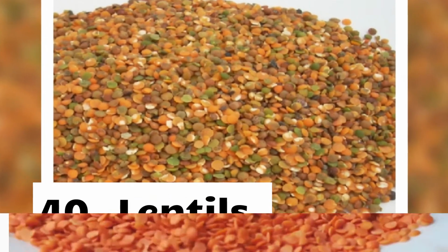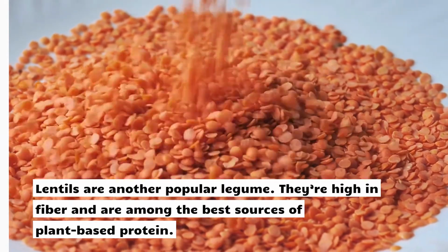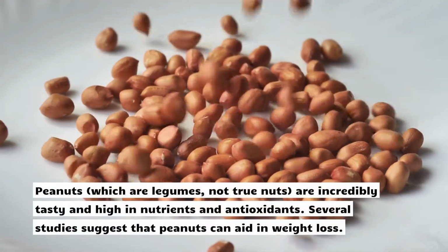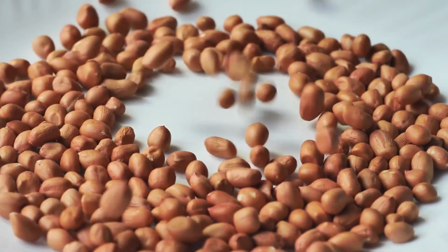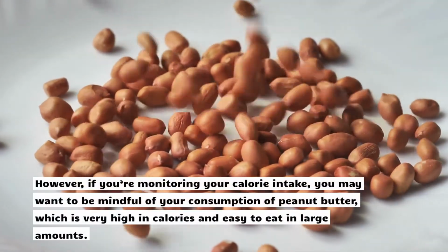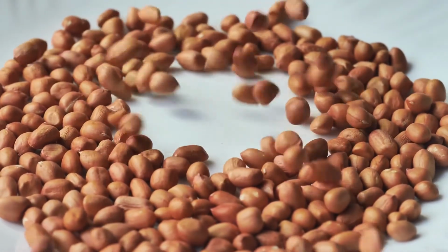40. Lentils. Lentils are another popular legume. They're high in fiber and are among the best sources of plant-based protein. 41. Peanuts. Peanuts, which are legumes, not true nuts, are incredibly tasty and high in nutrients and antioxidants. Several studies suggest that peanuts can aid in weight loss. However, if you're monitoring your calorie intake, you may want to be mindful of your consumption of peanut butter, which is very high in calories and easy to eat in large amounts.